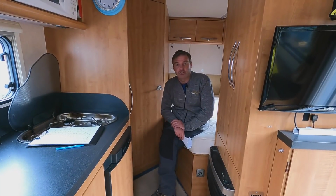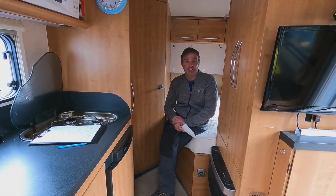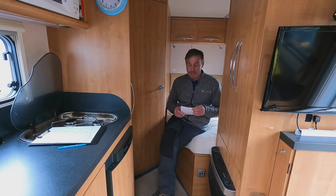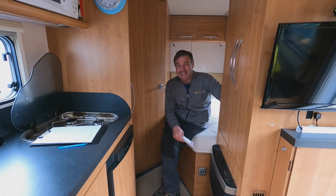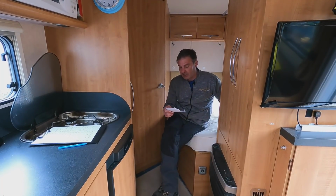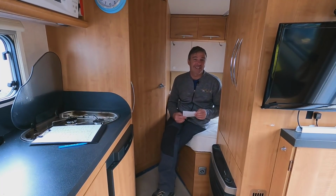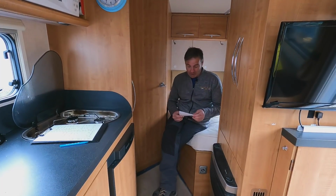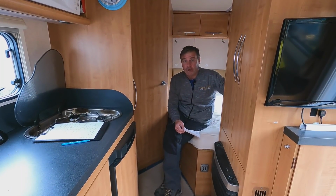So used prices, we've scoured, we've looked, we've dug, tried to find what else is out there, and we're finding prices for this van between 34 and 37,000 pounds. So probably 35,995. There's a few on at 36,995. So basically in the last 7 years it really hasn't dropped its money.